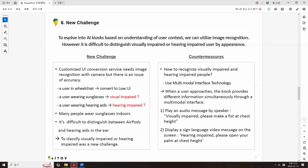After obtaining the information, a visually impaired person makes a fist. The kiosk recognizes it and switches to the voice UI. Or if a hearing impaired person opens his palm, the kiosk will recognize it and switch to the sign language UI.